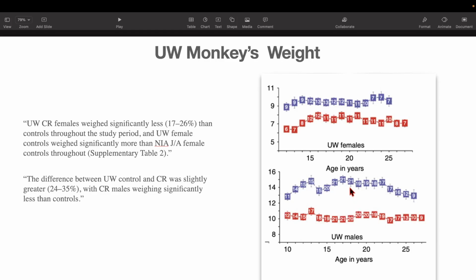So I guess we can pick a random data point. For males, the calorically restricted monkeys are about 10 kilos, and the control monkeys that were fed a crap diet ad libitum were closer to 15 kilos at some point, which is a pretty significant difference. And for the UW females, they're sitting around 7 to 8 kilos, whereas the control monkeys are sitting around 9 to 10 kilos or so. So a pretty significant difference in weight, especially when we compare the NIA monkeys now.